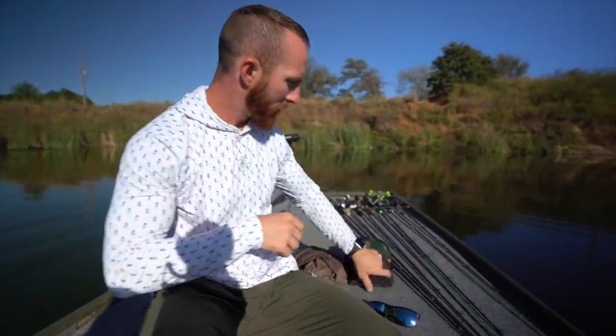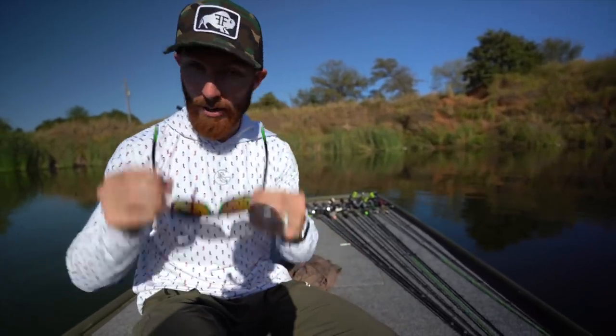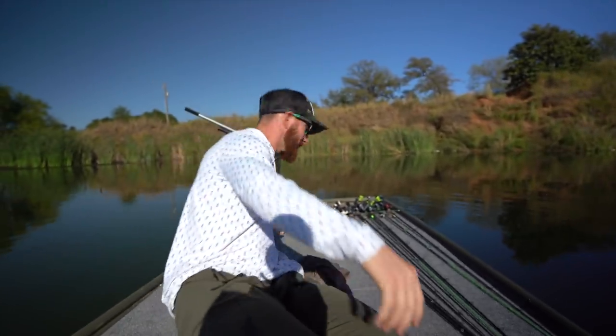Whew, quick wardrobe switch. It is hot, and you know these breathable long sleeves are our favorite. Let me go ahead and break out the tackle box, ladies and gentlemen.